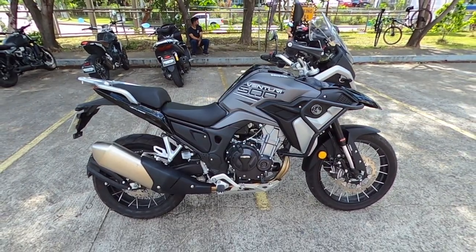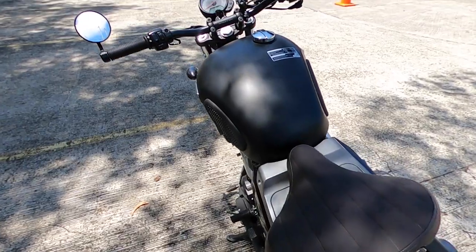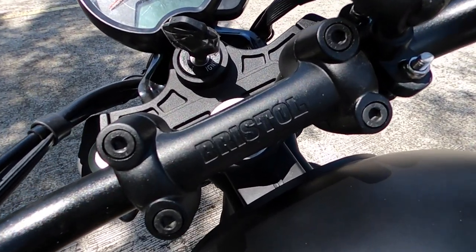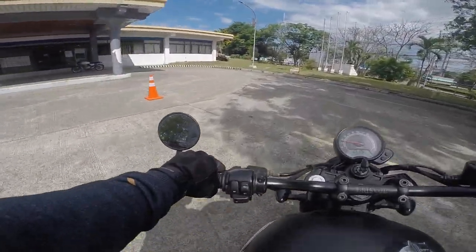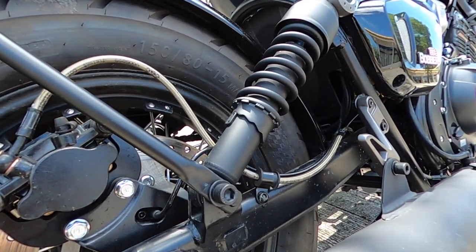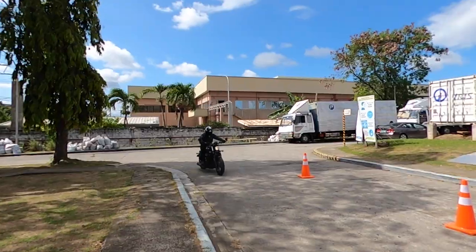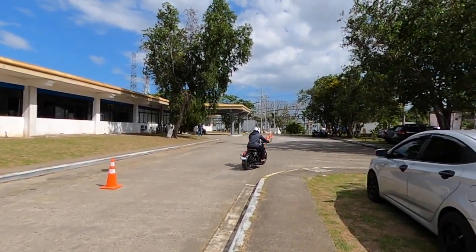For comparison lang, ang Bristol Venturi 500 can hold 21 liters of fuel, whereas sa Bristol Bobber 650 can only hold 14.5 liters of fuel. Also, based sa experience ng ibang Bobber 650 users, common feedback na medyo matagtag siya or ma-vibrate sa normal roads. Yung mga tipo ng kalsada na hindi aspalto or hindi perfect. Could be directly related because yung rear suspension is somewhat connected sa seat or upuan. Pero may mga reviews din naman na nagsasabi na hindi. But it's because the test they did was sa expressway, which is mas maganda ang road condition.